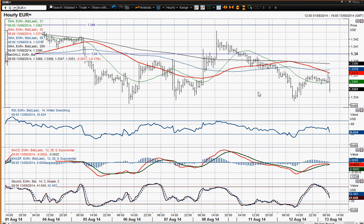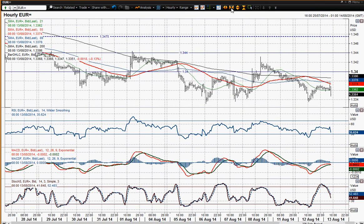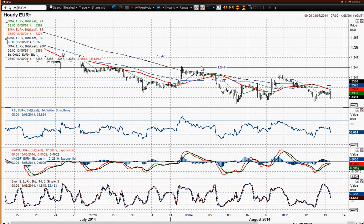You'd still need to have a move certainly above the $1.34 big figure, and more importantly, I think 1.3440 is the key resistance, which has capped the gains throughout August. So the 1.3440 area is the big ceiling that it needs to get through. But certainly at the moment, it's a little bit weaker today, but we'll see if that key support remains intact.